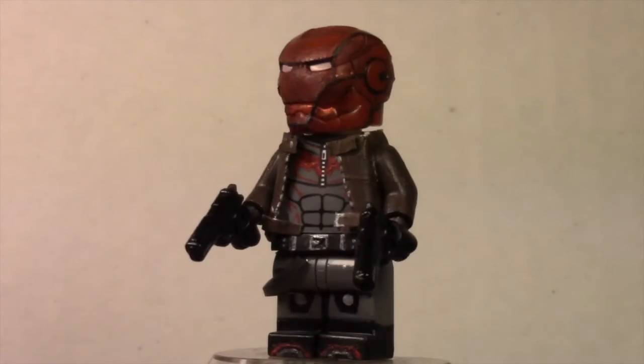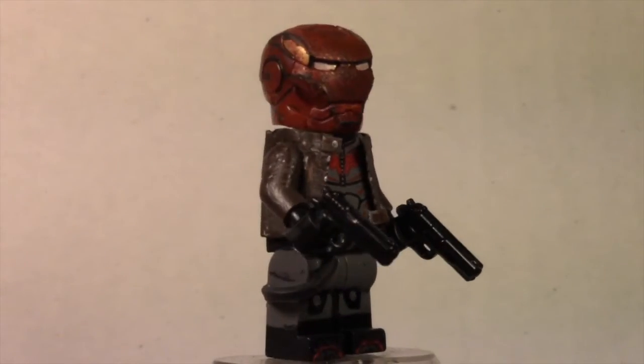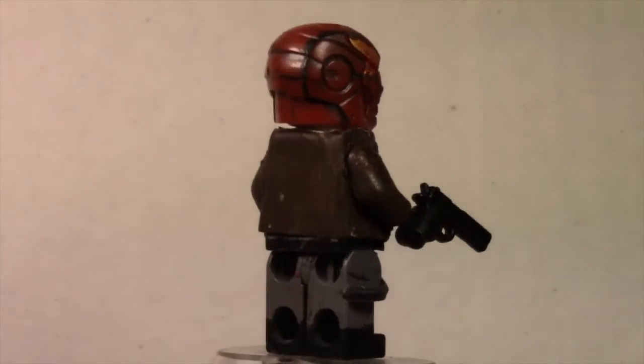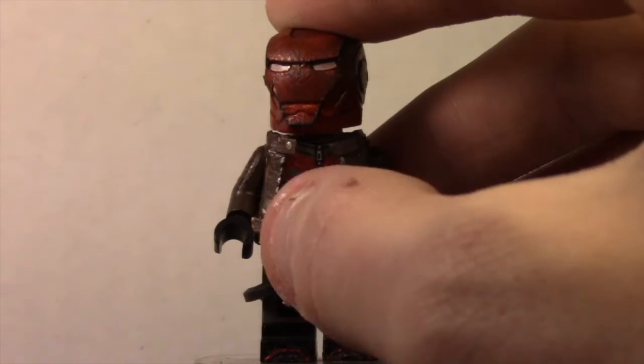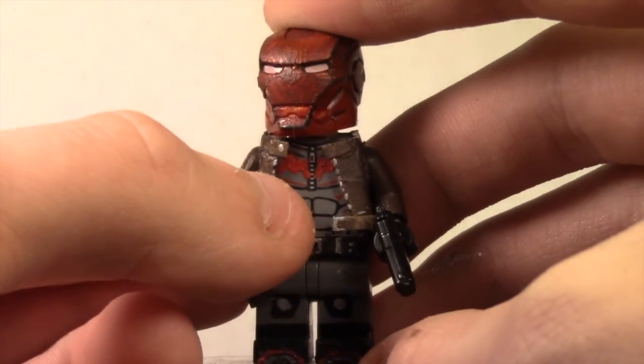So anyways, down with your legs. I got some boots, knee pads right there as well. The guns are actually from Brick Arms. I forgot what the name was, but they are two pistols. I don't know if they're Glocks or anything like that. I just flicked one out of his hands. Great. Let me just get this right here.